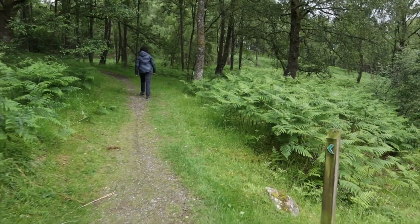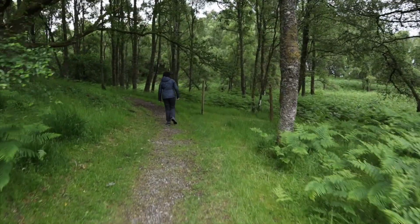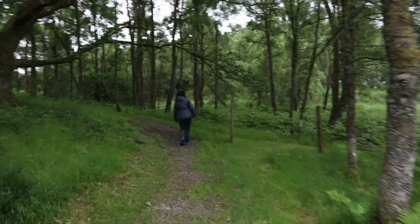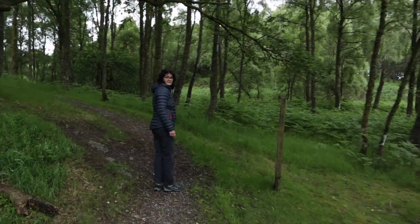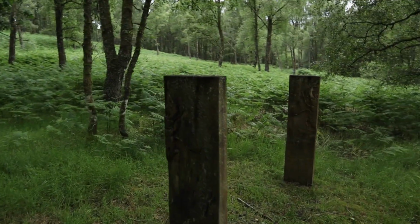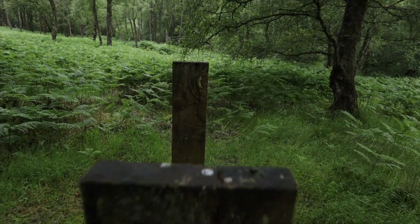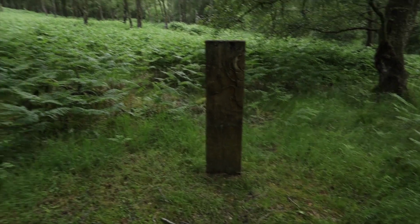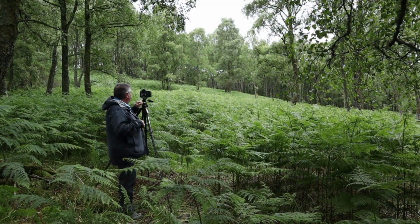Trail tonight, which we're not quite sure where it takes us, but hopefully we'll end up at the waterside at some point. Some nice carvings on the signs. Very nice. So I've stopped off here just before we start walking up another hill.